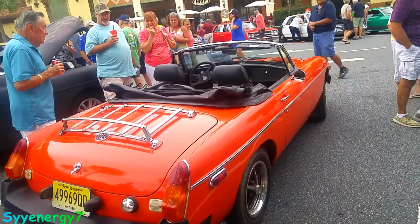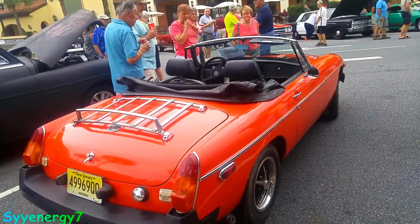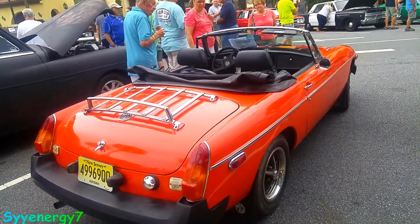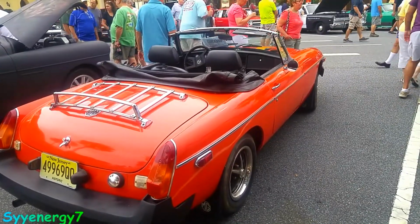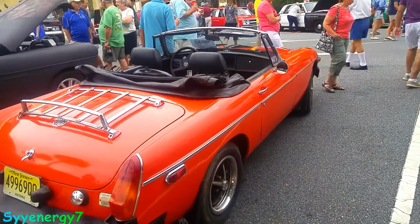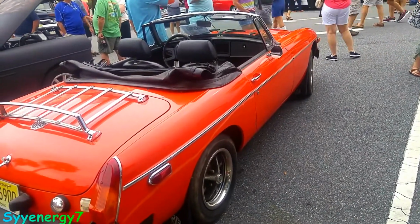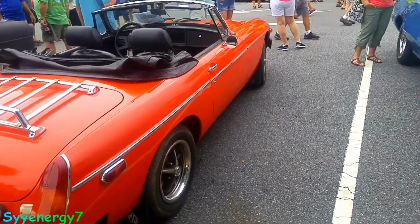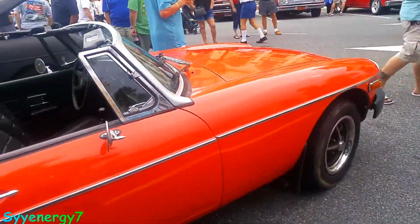It's amazing that Britain, in the UK, is still making these things like this. These are fun cars to drive, economical, and they look pretty. And they're easy to park too. You can tell this guy drives this thing, that's the other thing. This is a driver. Drives it all over the place. You can tell by the tires. Dirt.